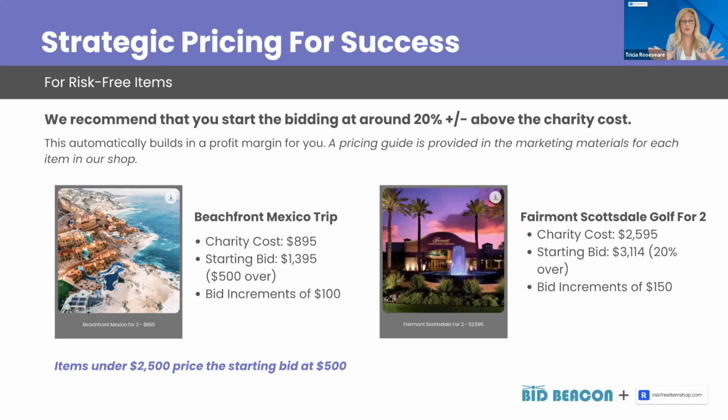So this beachfront, these are the two trips that I had chosen, right? So the Mexico trip, the charity cost is $895. The starting bid, you're going to want to put $500 on that immediately. And this is in our pricing guide. So you're going to see that. Anything under $2,500, we're like $500 or 20%, whichever is higher. So if I were to just do 20%, I wouldn't be getting to that $500 threshold here for the Mexico trip, right? So it's $2,500 and under. I know I'm going to put $500 over. And so my starting bid is going to be $1,395. We know this works. We have seen this work over and over and over again. So, really building that in.